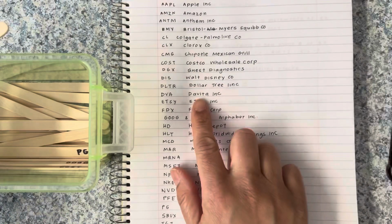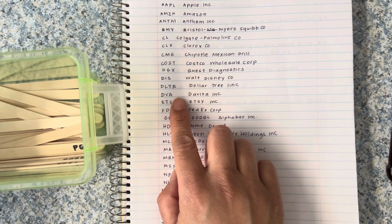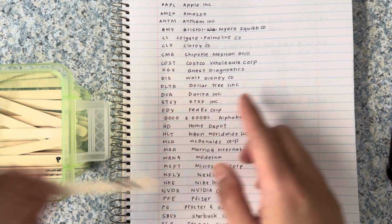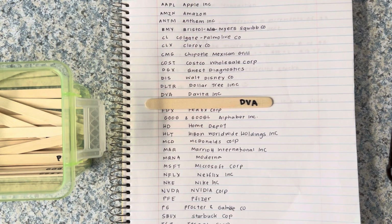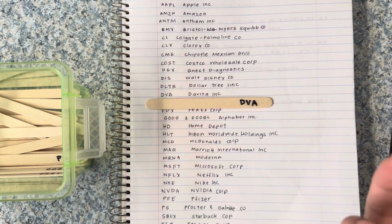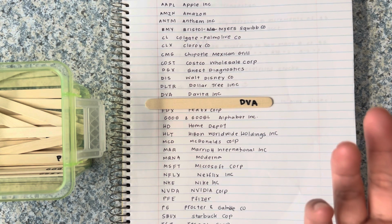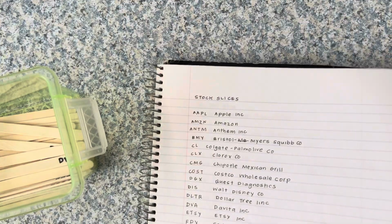DVA is DaVita Incorporated. DaVita is, I believe, a company that does dialysis. I don't know if that's all they do, but they're pretty big around here. They're everywhere. So my first stock slice will be DaVita. There you go. I was kind of hoping it would be Apple, not gonna lie. So this is a way of me gamifying my allowance, and hopefully I will quit smoking in an effort to have more money in my allowance. Whatever kind of motivation I can get.